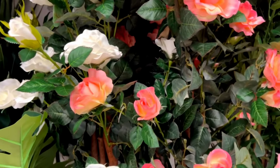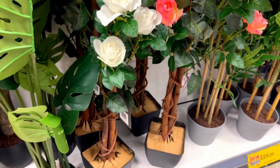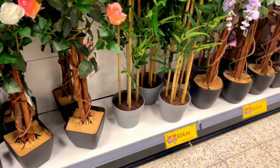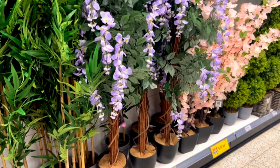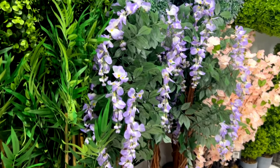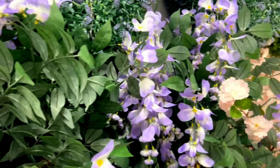Right, we've seen some faux plants and flowers in the shape of hearts, which are very beautiful, and they're only £9.99. So if you want to give your garden some love, you can buy these and put them on the wall or by the door. Or, if you have a shed, they'll be a pretty place to put them too.